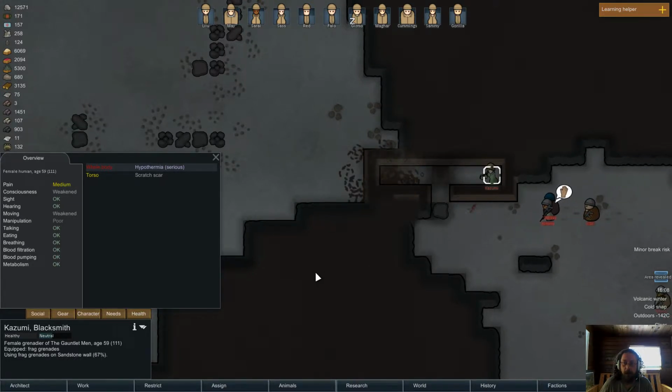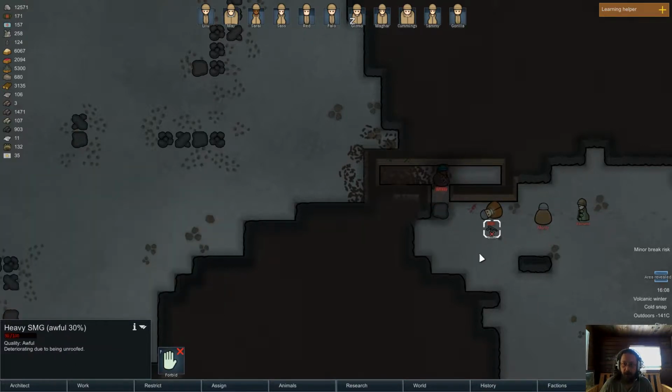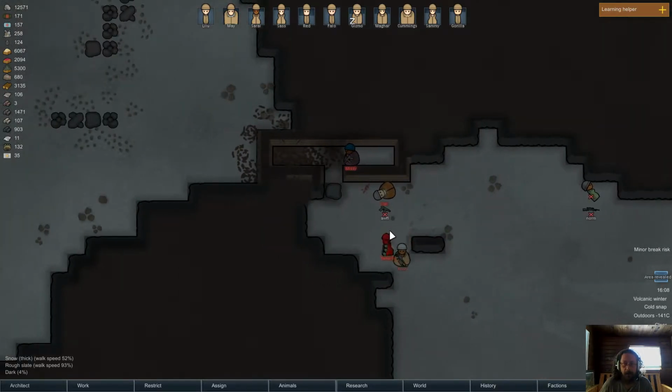Oh, it's going to take her a couple of shots to bust the sandstone, eh? Oh, it's going to take her more than a couple of shots. Looks like she gave up. Hypothermia, serious. Oh, one down. Unforbid his weapon when they're down. We don't want to get into a firefight. Two down. Yeah, it's the end of them. They're freezing to death.